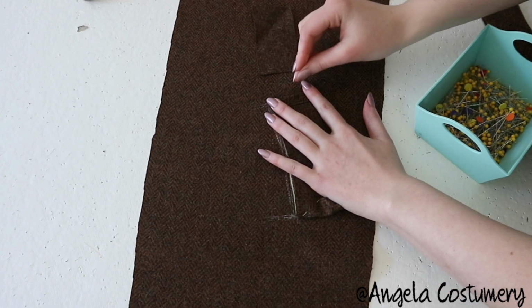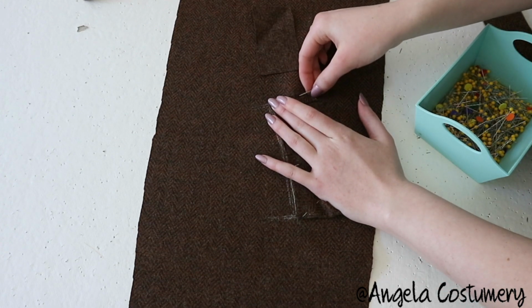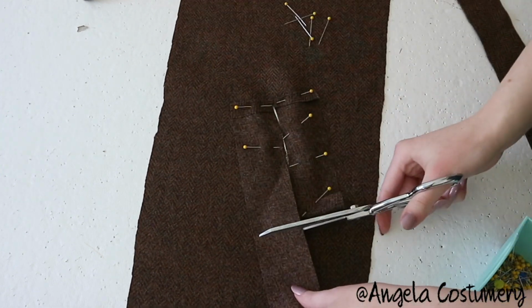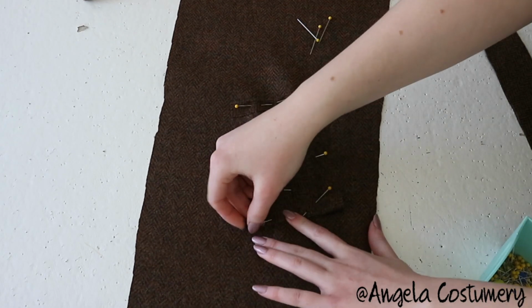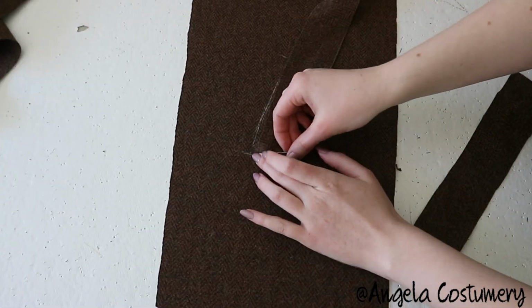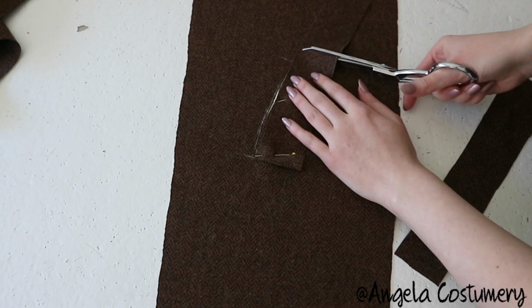I lined a bias cut strip up with the cut edge of the pocket and pinned it on. The edges were trimmed to be a 1/2 inch longer than the slash, then folded inward so the ends of the bias binding were level with the ends of the slash. This was repeated for the other side and the other pocket.